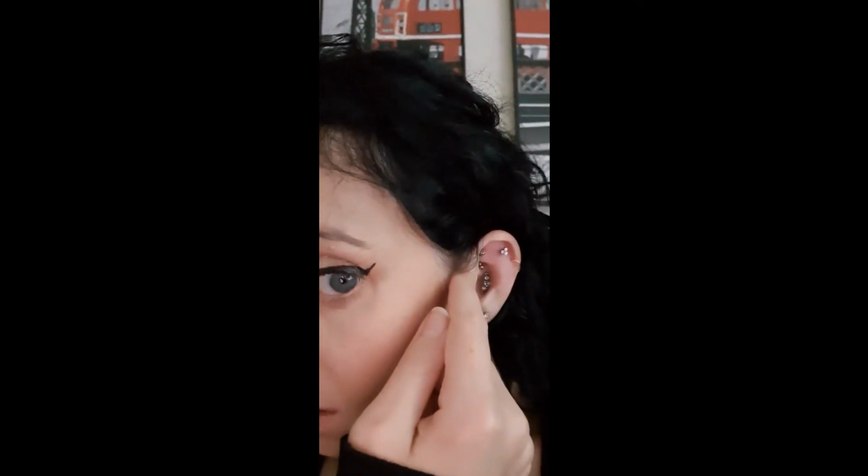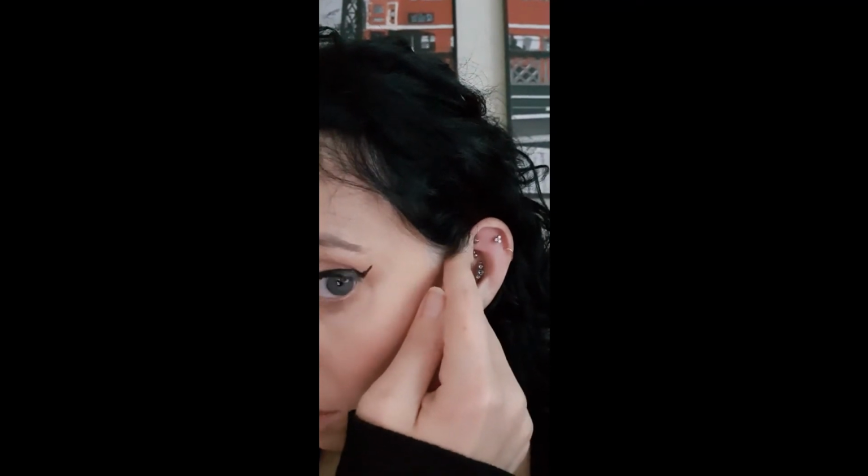And then I seem to move on to this year. The next one would be this little guy here, my rook. I did change it, so there are little purple gems in it, which is really cute. That one I got done, I'm going to say 2019. I think midway through 2019. Yeah, the actual piercing, again, it wasn't as bad as I thought it was going to be. I really, really hyped myself up for that one, thinking it was going to be really bad, but turns out it was okay, which is always a bonus.